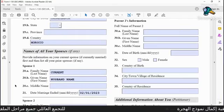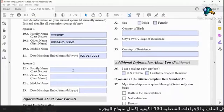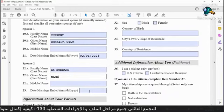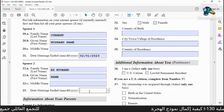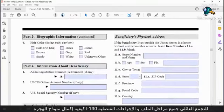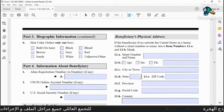All right. And then if you have been previously married, you put that person's information here: ex-husband or wife name. So far, anyone can complete this. There's nothing complicated where people get stuck, just regular information. The part where most people get confused is when you start the beneficiary. The beneficiary is the person who's immigrating.